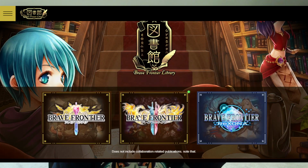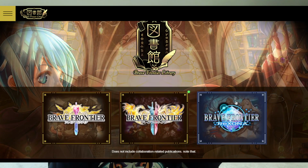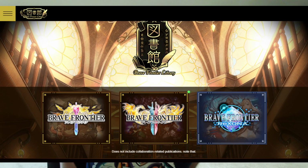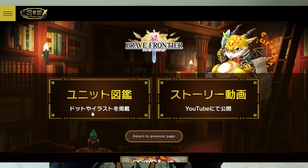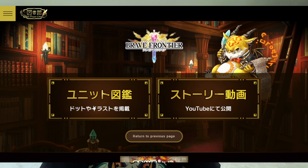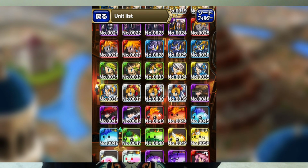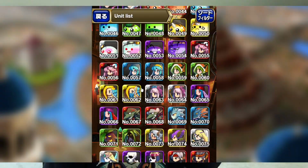But as you can see, there's information here for Brave Frontier 2 and Brave Frontier Resina. Let's jump into things by talking about Brave Frontier. All three games will have the same thing you will see here. The left-hand side is a list of units available in the game. Seeing as this is the Japanese version of Brave Frontier, it's not going to include most, if any, of the global exclusive units or the European units. It's going to be entirely the units that Alim made themselves.